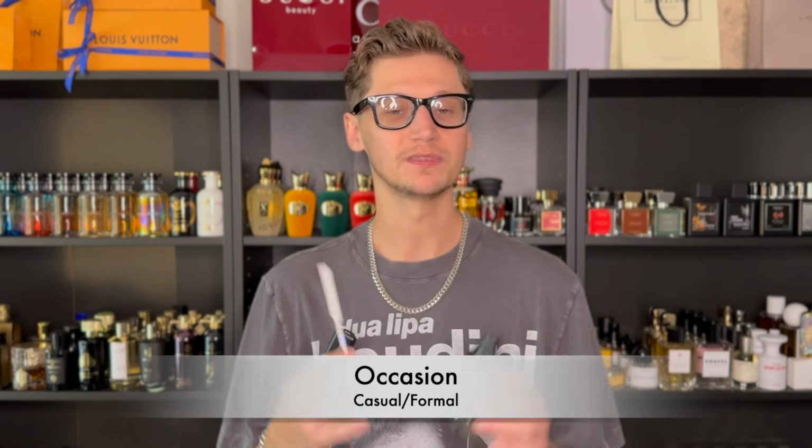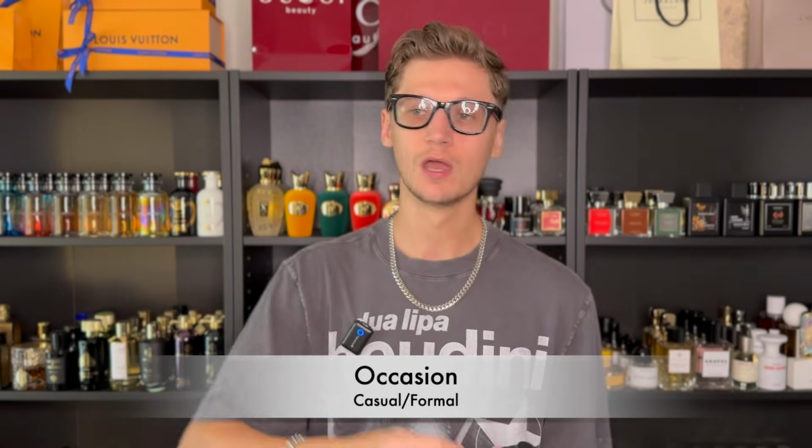Pretty much a signature scent worthy Spice Bomb on the market. For occasion, this one's also very versatile, both casual and formal. You can dress this one down, running errands, going to work, going for a walk, it doesn't really matter, but you can also dress this one up, especially because of that luxurious aldehydes in the opening that give off that clean, fresh vibe.